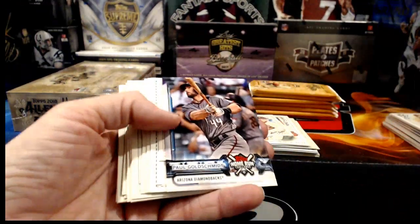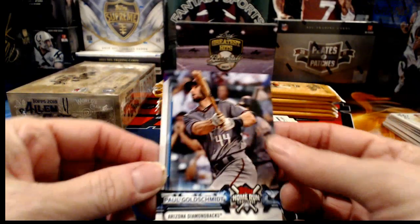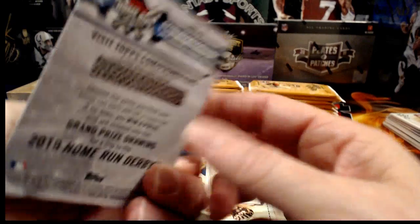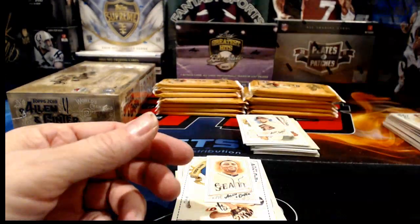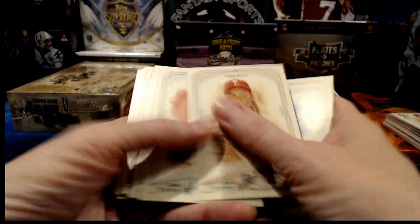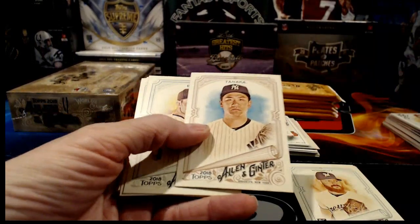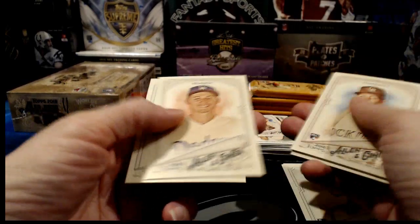And I like the fact that it's only 1 pack per box, so you can open the whole 16-box case. That's good, too. Paul Goldschmidt, D-backs Home Run Challenge. It's always preferable when you can just sit down and open the whole case.